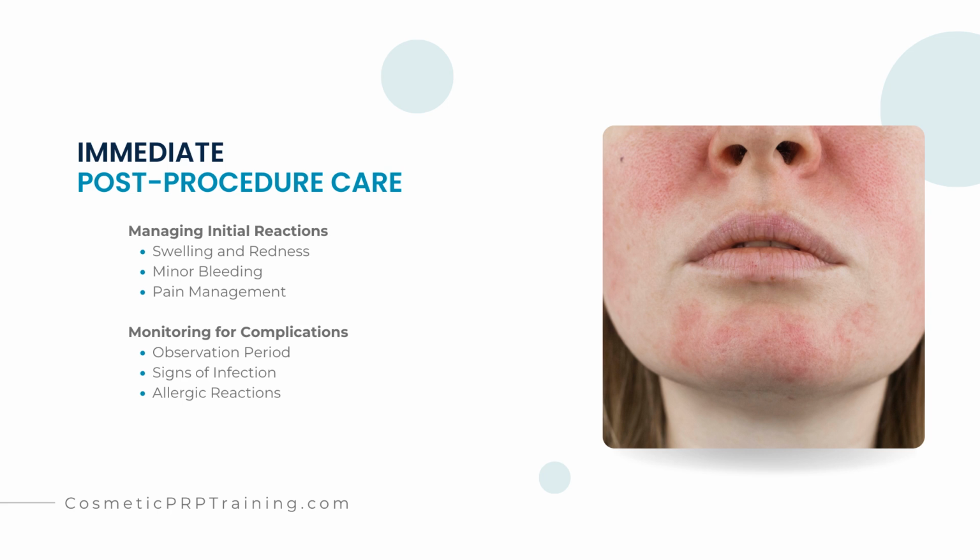Signs of infection. You want to train your patients to look out for red flags such as redness, warmth, pain, swelling beyond what's normal, or any discharge. If any of that happens, you need to get a call ASAP and prescribe antibiotics.